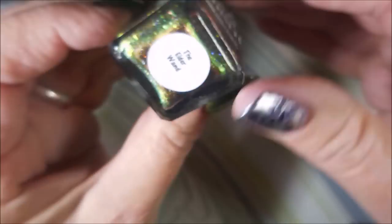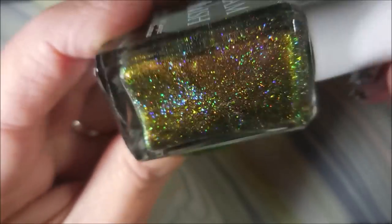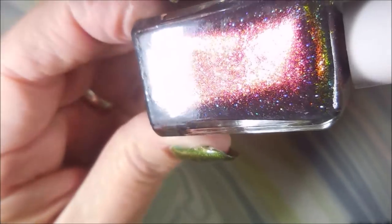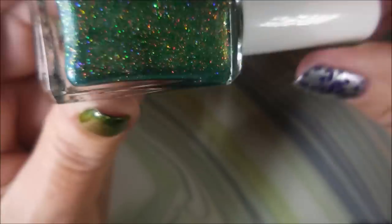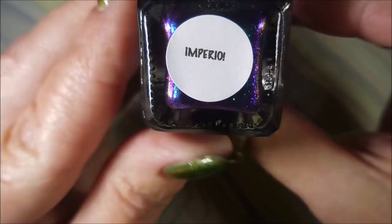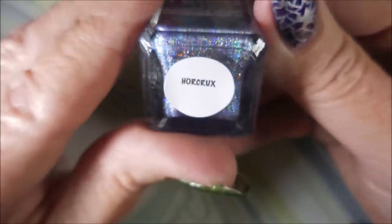All of them have those crazy flakies in them, and you know I love them. Here's the Elder Wand. Just running through some bottle shots real quick and names. And this is Azkaban. I love all these duochrome, multi-chrome, flaky goodness. This one is High Inquisitor, and it's just luscious. And then we got Basilisk, which is one of my favorites. And then this one here is Imperio. I love, love, love multi-chrome, flaky, yum.